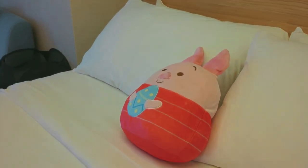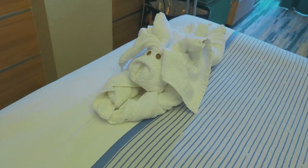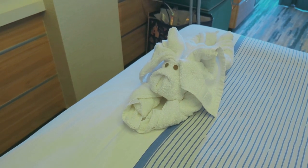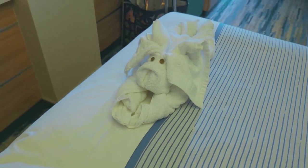There's our piglet, and he has a buddy. Is that a doggy? The dog? No, it's a pig. It's a pig. It's a pig or an elephant? A pig, look. It was an elephant. I know, it's got a little pig nose. Oh, a little snout? Okay.